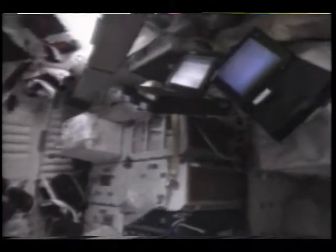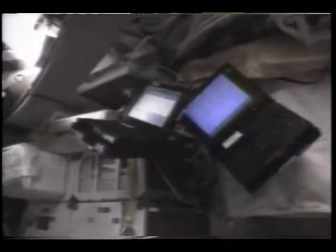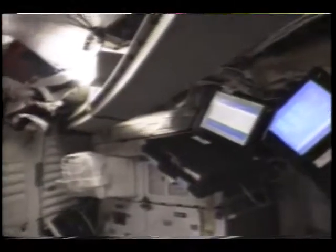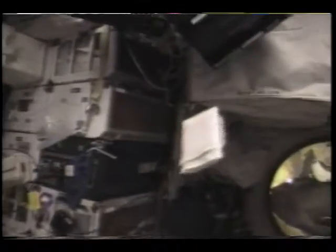And you can see that we have quite a bit of stowage that we've been moving around on the mid-deck. These two laptops represent what's happening on the GPS experiment, DTO-700-14 and DTO-700-15, which we call SIGGY. Unfortunately, they don't need tables. Sometimes things just get away from you.